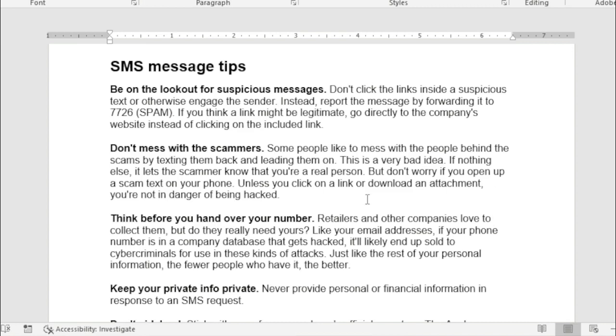And of course, they said, don't mess with the scammers. Some people do, they get away fine, but sometimes they can put your number elsewhere. So I don't know. Now, this is the one I'm wondering if I missed, right here. Let me just highlight this. This is the one I'm wondering about.